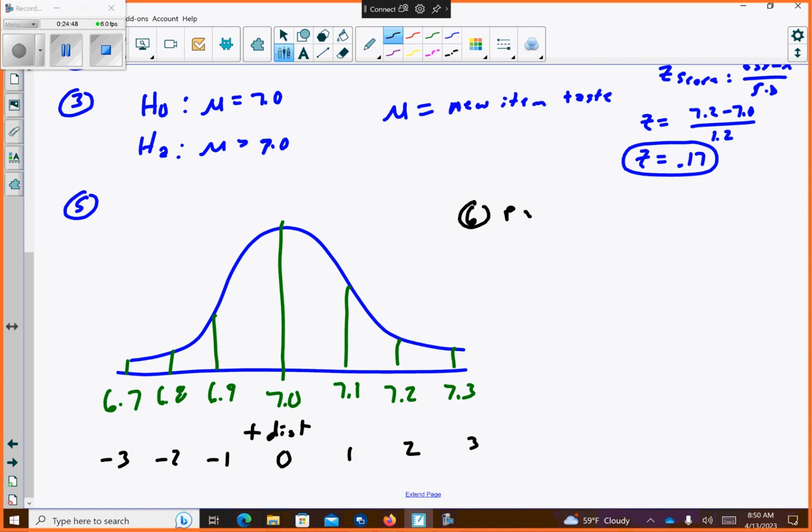All right, so now we have to find our p-value. So our p-value is going to be everybody's friend, the Desmos family. I don't know if they're really a family, but I refer to them as that. I feel like Desmos is more reliable than most families, so. All right.